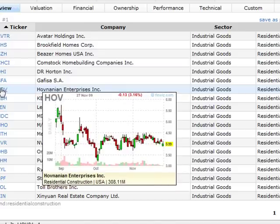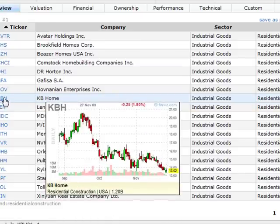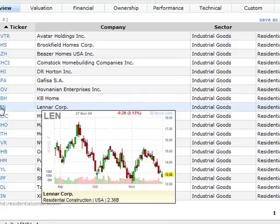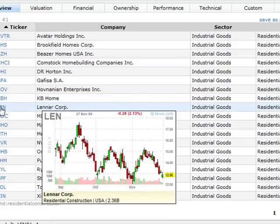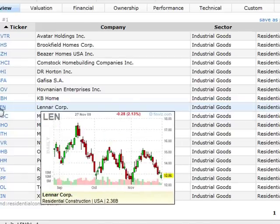Hovnanian, HOV, more of a sideways action here. KBH, very good downward motion here. Lennar, downward channel. You can see the lower spikes and the higher rips here. MDC, another very nice one here.